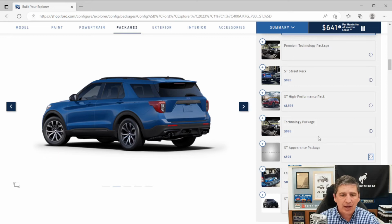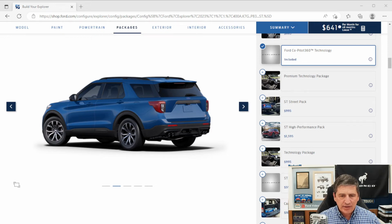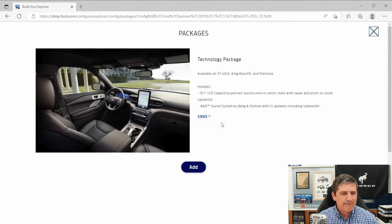$595 for that. It does require you to have that 401A equipment group to get this. Now let's talk about the technology package. It's $1,000. This technology package is also available on the 401A Equipment Group, so it does require the 401A Equipment Group to get this package. And this is where you're going to get upgraded with the 10.1-inch LCD portrait style screen in the center stack as well. So you're going to get that. Also, you get the B&O audio sound system with Bang & Olufsen with 14 speakers, so an upgrade of 2 more speakers, including a subwoofer.